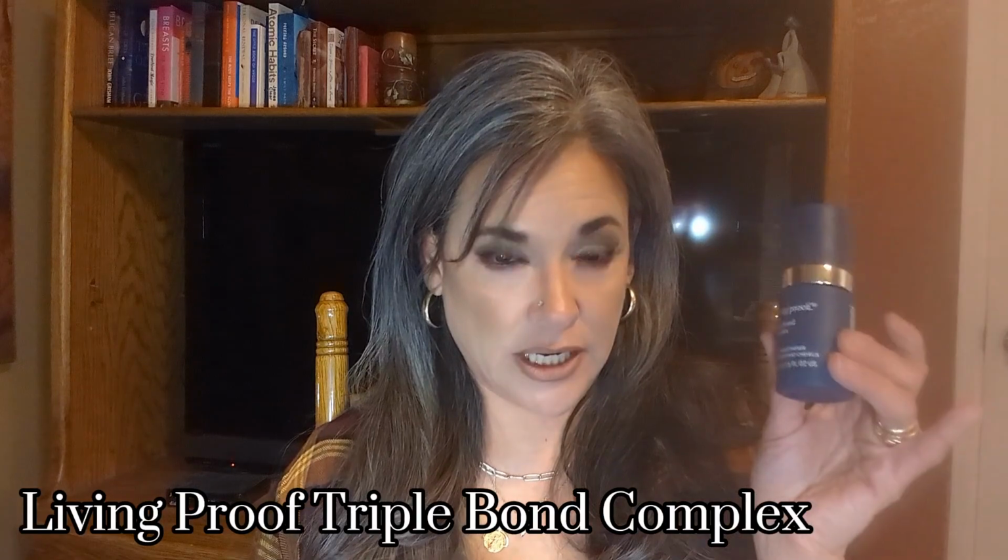The next product is this Living Proof Triple Bond Complex. And this one, again, I started with a little mini, but before I even ran out, I had already purchased this one because I knew I didn't want to be without it. I felt an immediate difference the very first time I used it. It says that it's a leave-in treatment that restructures damaged hair and makes it 8 times stronger, smoother, and shinier. Provides 450 degrees of heat protection. So that would be suitable for both a blow dryer and a curling iron or flat iron.